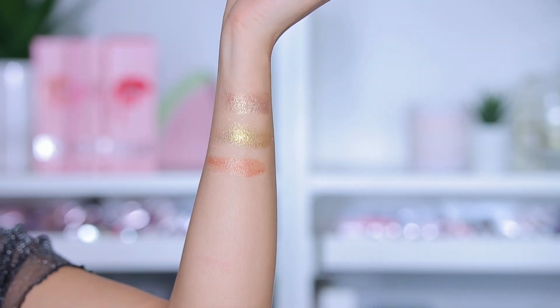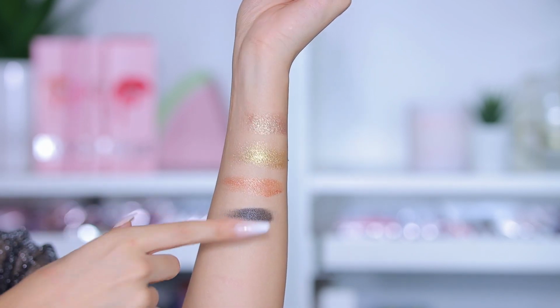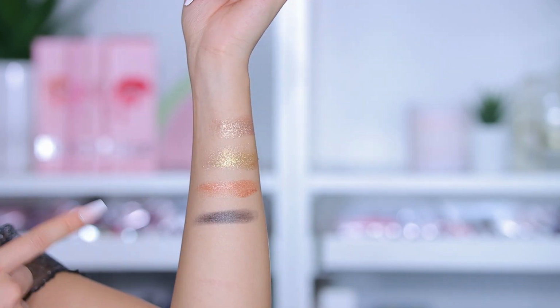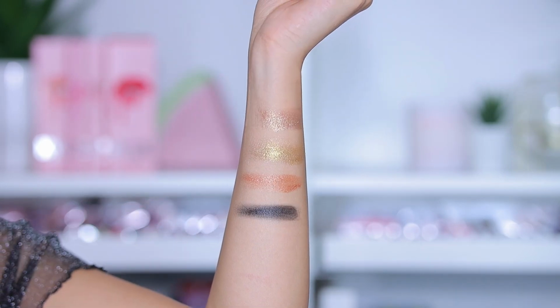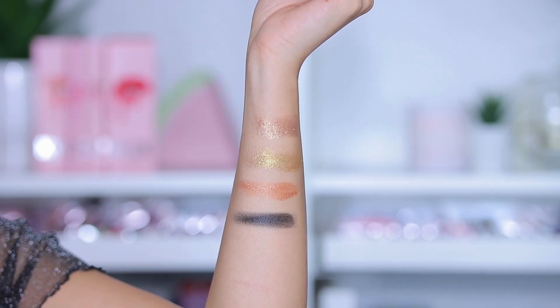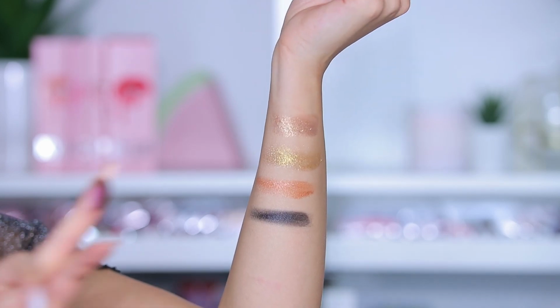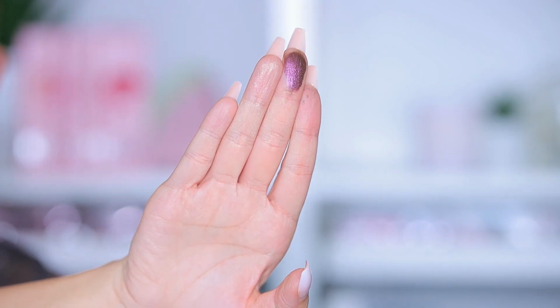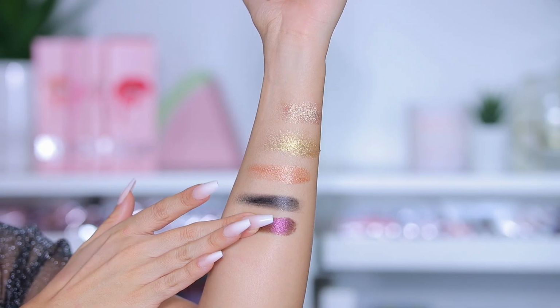It's interesting. I'm gonna swatch the shade that she said is eyeliner. So this is the shade Propose, which is eyeliner. And then we have this shade that is a duochrome. It has a hint of purple and then a hint of almost green to it. It's a bit hard to see on camera. It looks only purple. So I'm gonna swatch that.